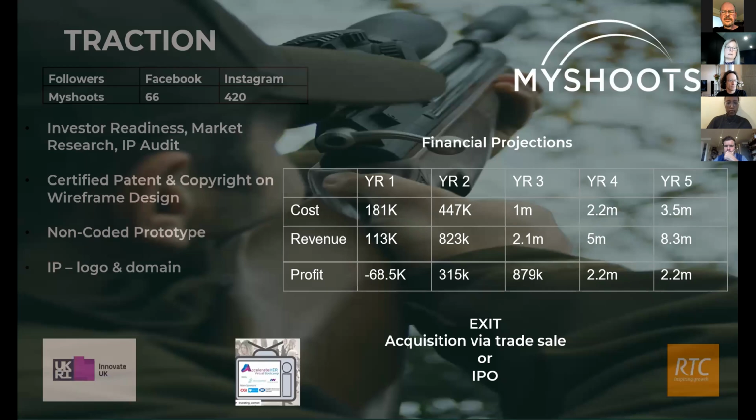My completion to date, I've had investor readiness funded by Innovate UK, delivered by RTC North. Also, they've funded market research. I had the IP office do an IP audit. I have certified patent and copyright for my wireframe designs. I have a non-coded prototype, and I own the IP to my logo and domain.